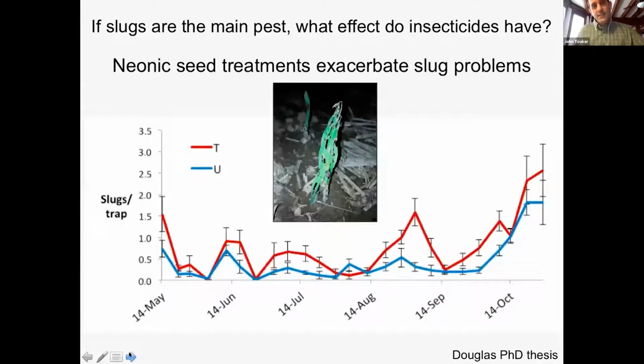And the fact is that neonicotinoid seed treatments seem to exacerbate slug populations. So here on the vertical axis, we have the number of slugs per trap. To trap slugs, we just use little pieces of shingles, which are typically on the roofs of houses, but we cut them up and put them in the crop fields. And this is just the growing season. And these data are from corn or maize.